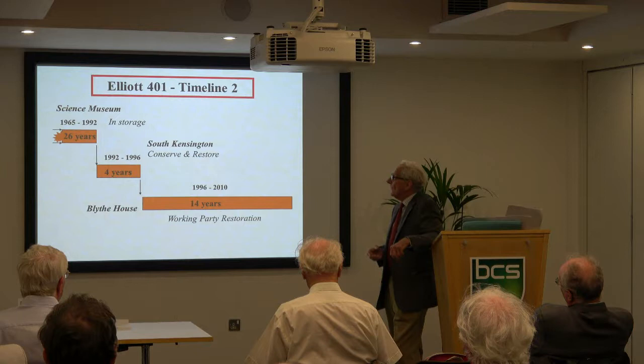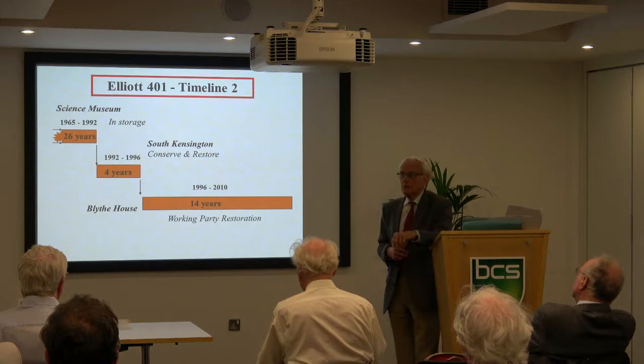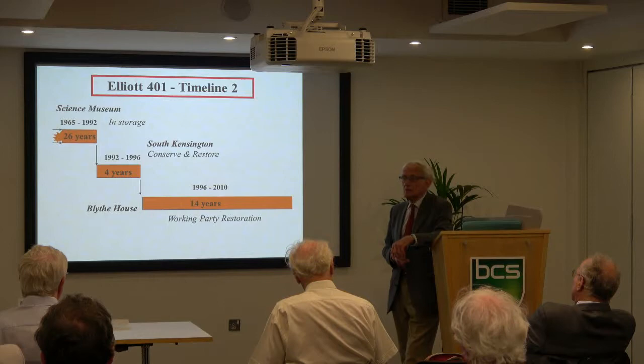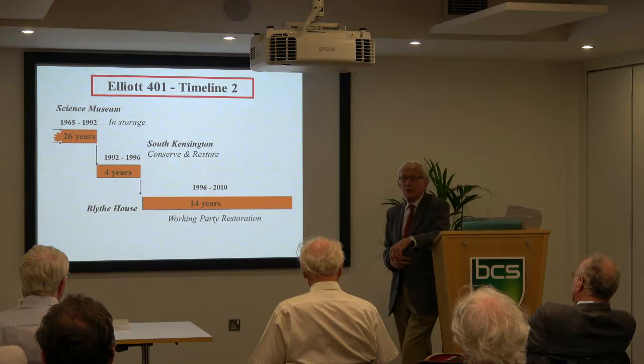The machine was donated to the Science Museum in 1965. So it was a long gap where it was doing nothing in storage. And then when the Computer Conservation Society was formed in 1990 or thereabouts, we worked on the Pegasus computer. That was actually the first project. But then the enlightened Science Museum management at the time said, right, let's start another one. We'll get the Elliott 401 out of store and try and restore that.